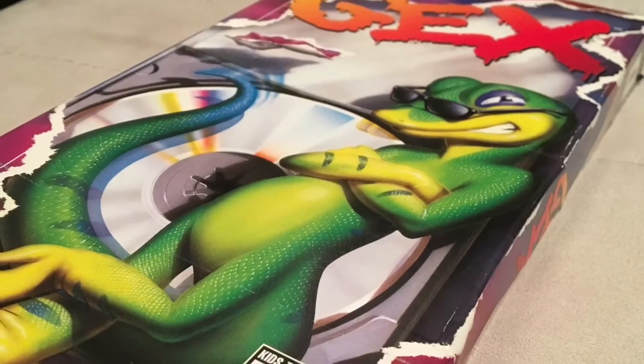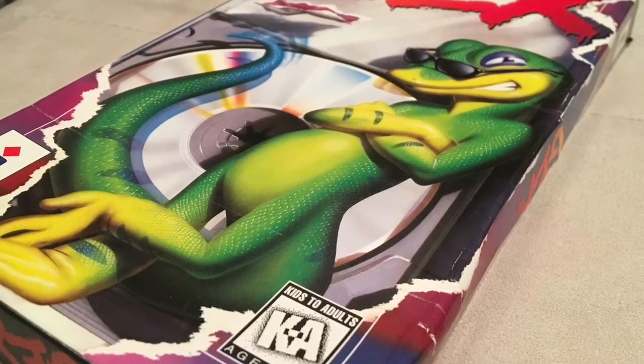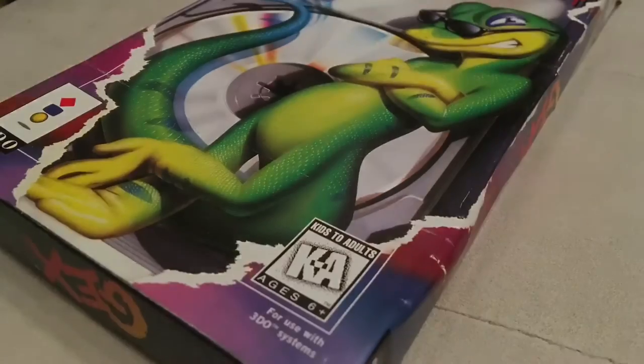Andy, who I was down there with, picked up this game, but then traded it off to me, which was awesome. Thanks, Andy. He knows I've been looking for it, and that's Gex for the 3DO. I had a copy, and it was scratched, didn't work. So I never got to play it, which is a bummer, because this is kind of one of the, you know, go-to flagship games for the 3DO, and to have it in the long box like this is awesome.